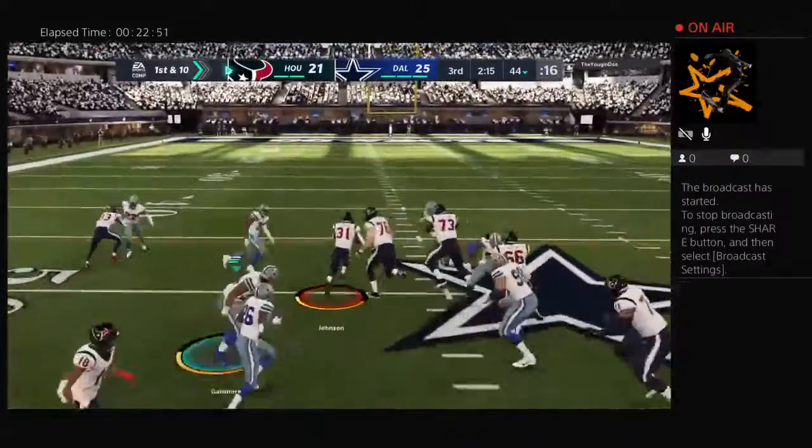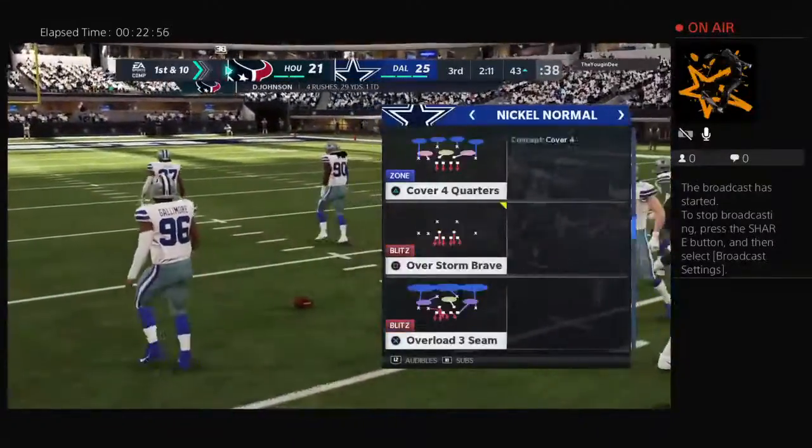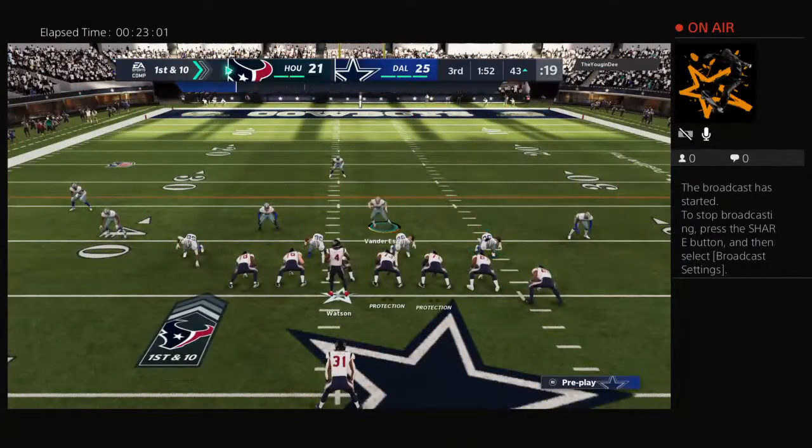A first down carry here for Johnson. And this will be a Texans first down as the tackle made at about the 43-yard line. And I think you and I were both raised the same way in the game of football.